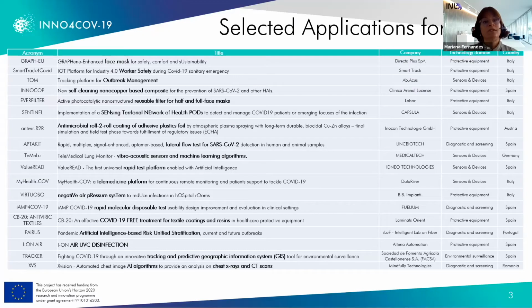With an obvious predominance of technologies in the technology domain of protective equipment for people and safe public spaces, we managed to have technologies from all the technology domains that we are focusing on in our project. I invite you to take a look at our website and to follow our social media, where we will be posting videos that explain a little bit more the technologies that we are supporting, the objective of the technologies, and their impact in the fight against COVID.